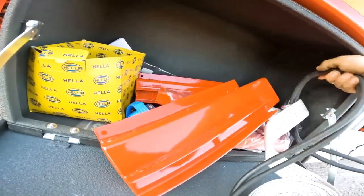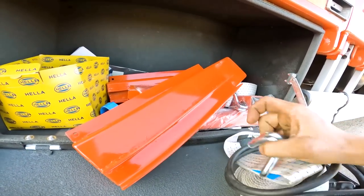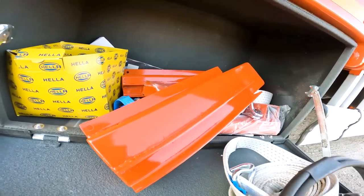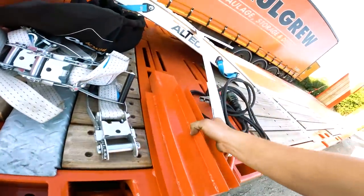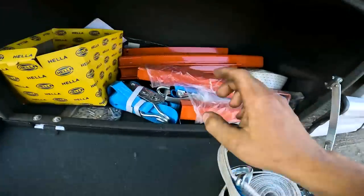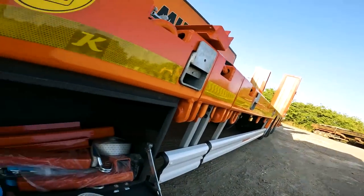So I'm going to put all my straps in here to save me using my... I'll still keep straps in my side locker, but just to save me scratching my side of the truck by pulling straps all the time. So empty all this out. It looks like there'll be posts to hold that bed in. I think it's some more posts, some more ratchets. I believe they might be replacements for the back of that.